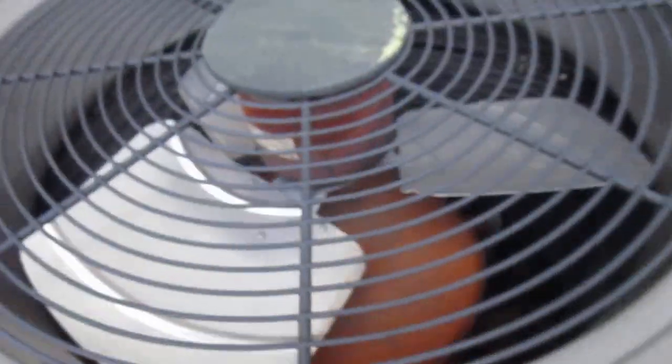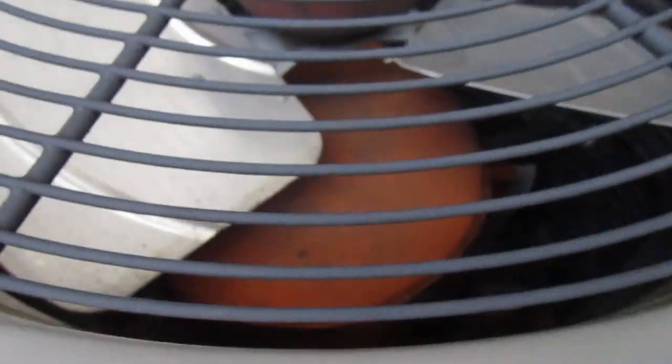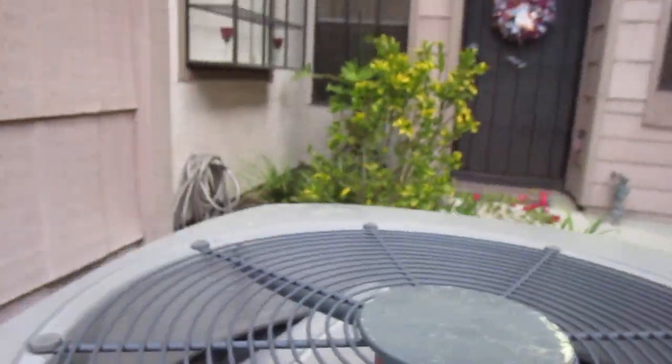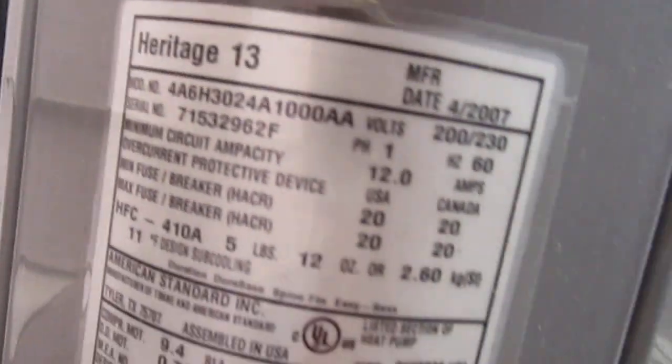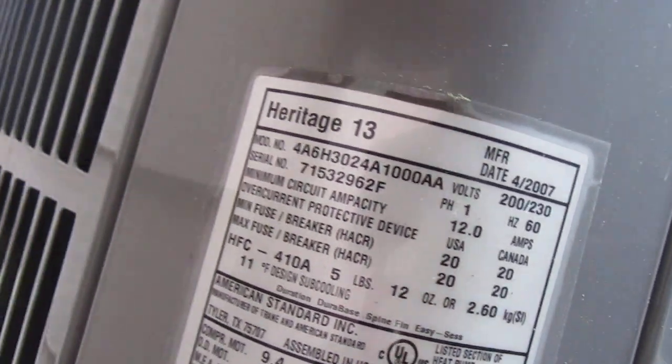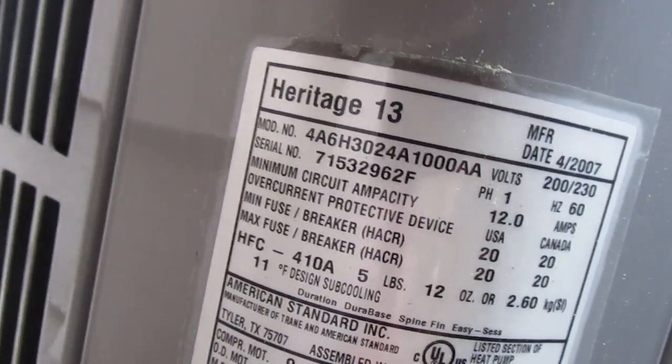So, might be a heat pump. Oh, this is a heat pump. I looked at one of these before, and they weren't heat pumps. But it has a reciprocating compressor, and this one's got a big sound blanket. That's right here. Heritage 13 from 2007. I hope you guys are seeing this.